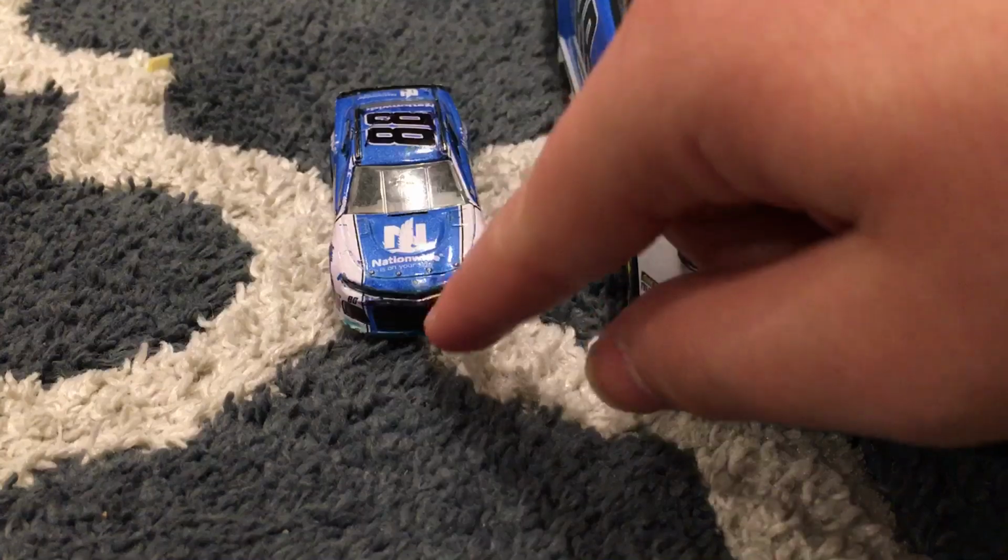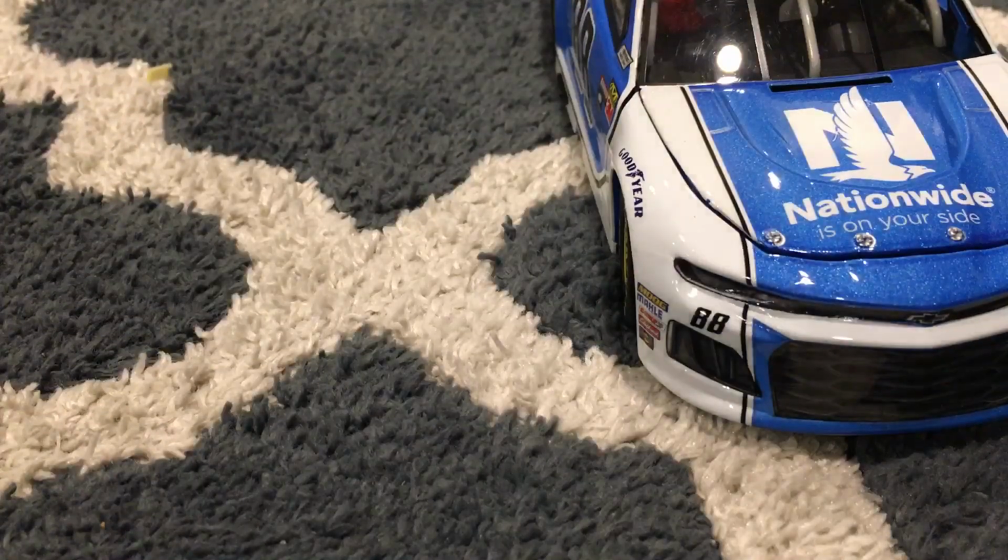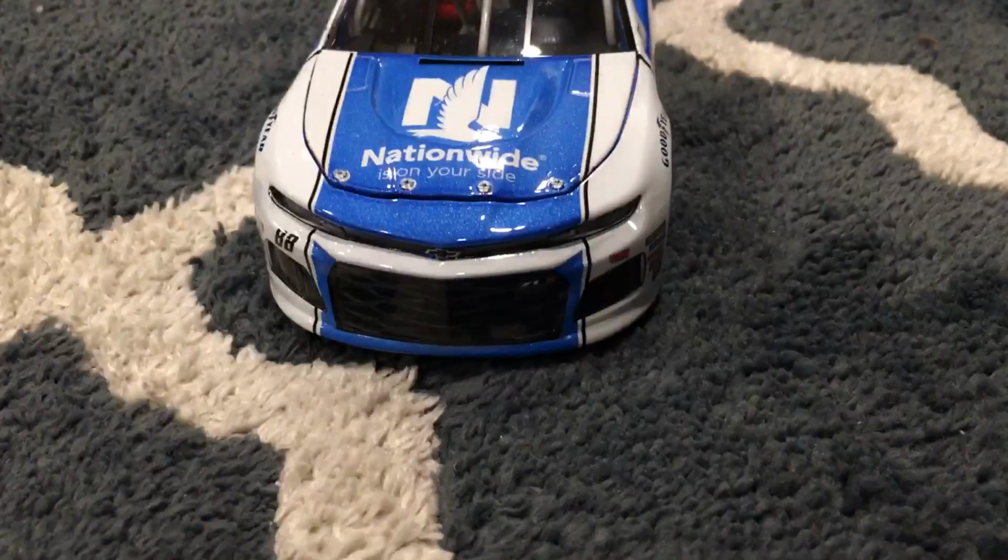Look how much bigger this one is compared to my little one. This was my first one, by the way. But yeah, I really like this Alex Bowman. It's so hot, yeah, cool.